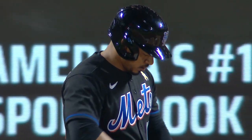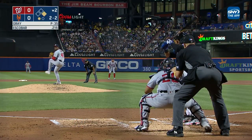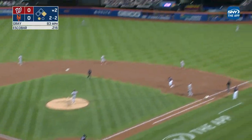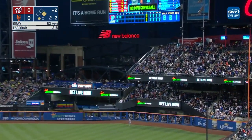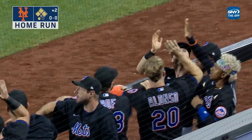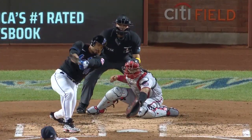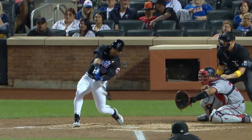No score. Escobar playing against the right-handers with Brett Baty on the IL. Escobar hits one deep to right. Back goes Meneses near the wall, and it's out of here. Eduardo Escobar with a 2-run homer to put the Mets in front. Number 13 for Escobar. And it's 2-0 New York in the second.